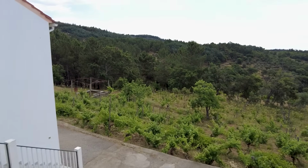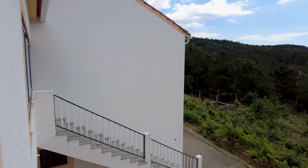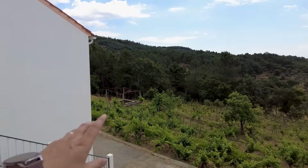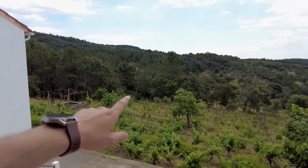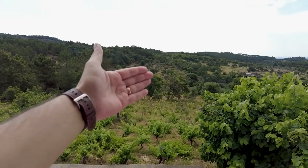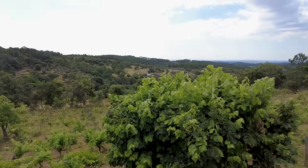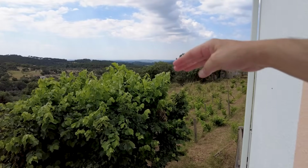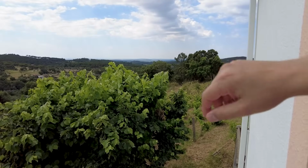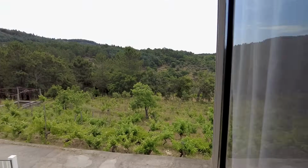So the views from here are very similar to the ones we've seen up the stairs, just there. Those pines belong to the property. All of those corks belong to the property, and beyond those still two big terraces. And the vine stretches on till the vineyard, which also belongs. So all of this is the property, but we will take a look at it later on.